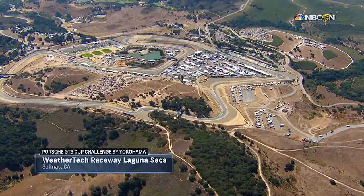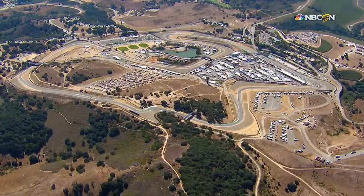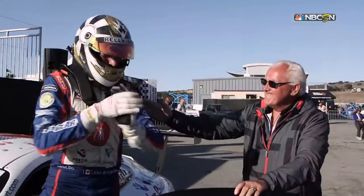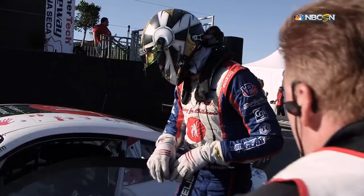Back at WeatherTech Raceway Laguna Seca with Jeremy Shaw, I'm Kevin Lee. This is the Porsche GT3 Cup Challenge USA by Yokohama. So it's win number 10 on the season for Roman DeAngelis. Let's hear from the winner to victory lane.